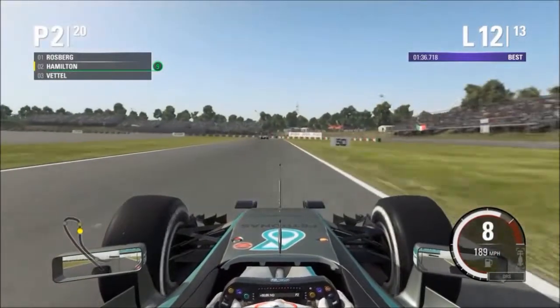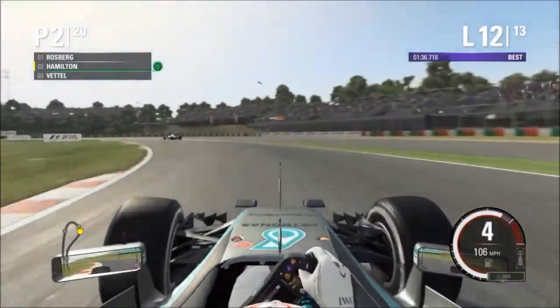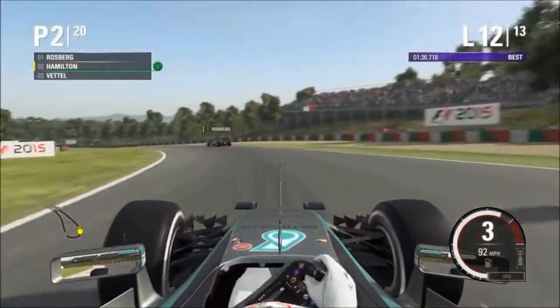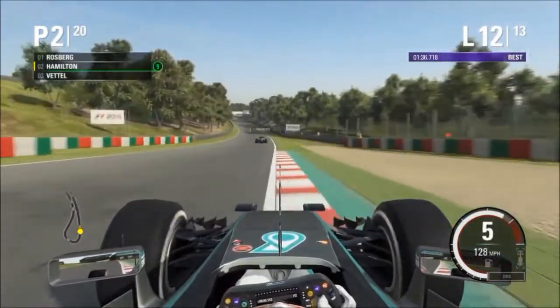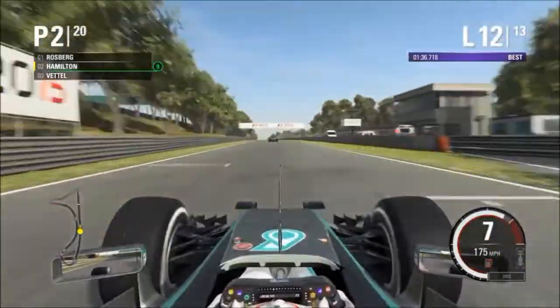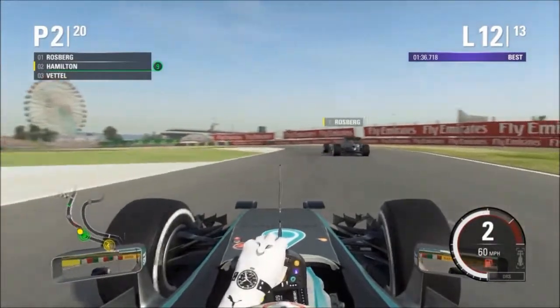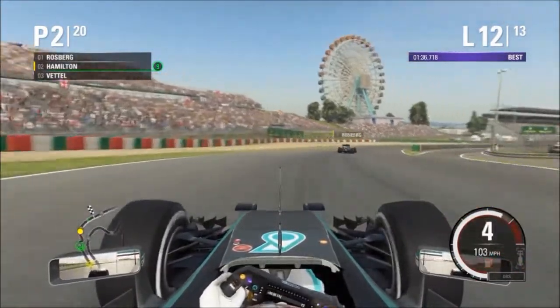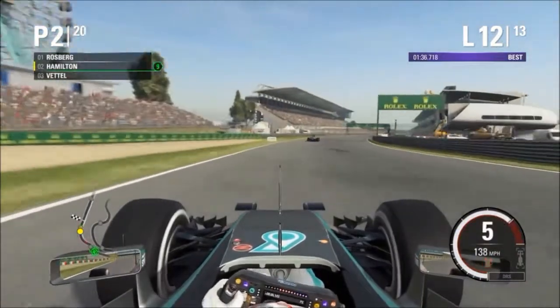But I'm pushing so hard right now, and this track is really coming to me in a big way. I'm really getting the feel for it. This is probably the best I've driven around this circuit. But look at that, Rosberg locking up his brakes. And this is it right here, this is the race. We're on to the last lap.